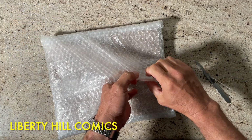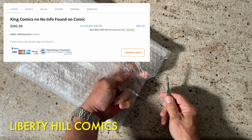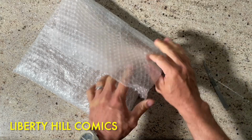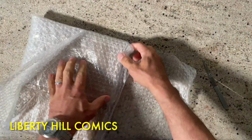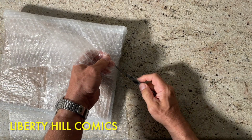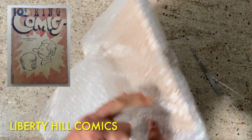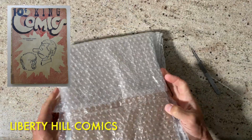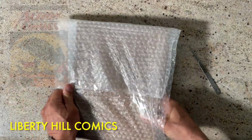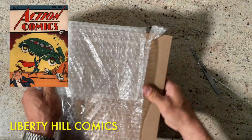So, what do we have here? Well, it was advertised as King Comic NN on Hip Comic. What does NN mean? It's the designation collectors give a comic book with no number. This comic was first offered on Hip Comic with a buy-it-now price of around $1,000 or $1,200 if I recall correctly, and I had looked at it with interest then, as it looked to be a very early Golden Age comic book, perhaps even Platinum Age, as it could predate the publication of Action Comics #1 in 1937, which is universally considered the first comic book of the Golden Age.